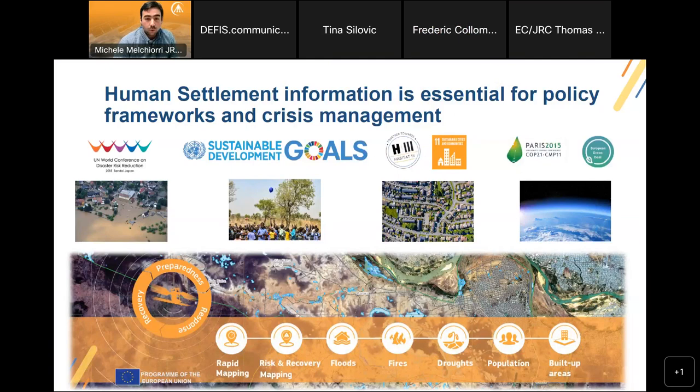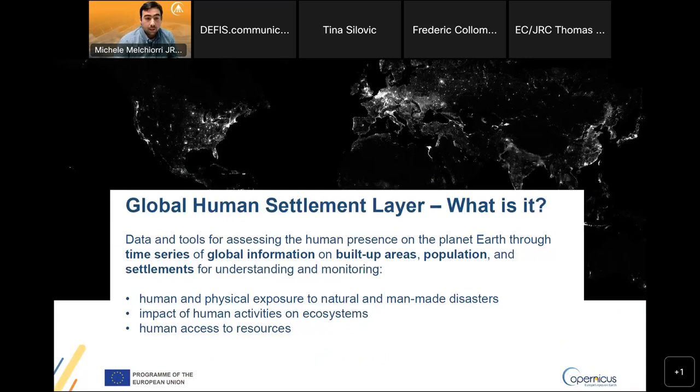The Global Human Settlement Layer is a suite of data and tools that monitor the presence of population on the planet. So it has global coverage and also provides information in time series, so over time. We cover a time span ranging from 2030 back to 1975 with some short range projection. Those data are essential for understanding the interaction between humans and the environment, but also on ecosystems and also for human access to resources.